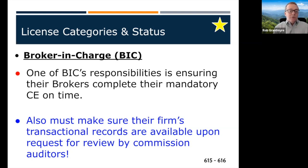Now, I'm not solely responsible for making sure brokers do their CE. It's really their responsibility, but it's my responsibility as a BIC that if Jason Smith does not do his CE, does not pay his renewal fee, and ends up inactive or expired, I need to put him on the bench. I cannot allow him to carry on doing what we would call illegal brokerage, practicing brokerage with an expired or inactive license.